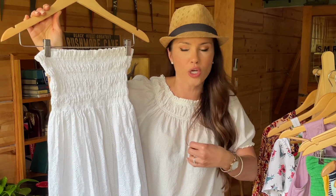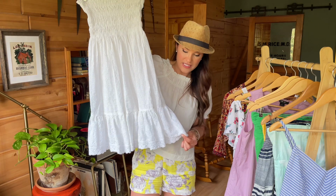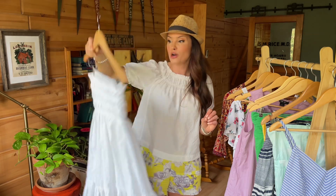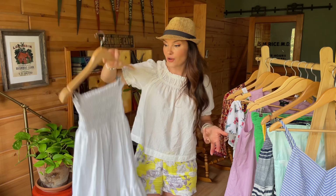It is so good. And this is another option that has that darling little ruffle detailing at the end with some crochet work as well. This is lined, so you don't have to worry about it giving you a see-through moment. And then the smocking continues in the back, so it is a pull-on style.